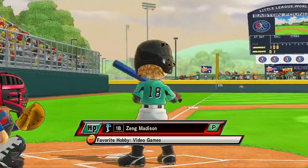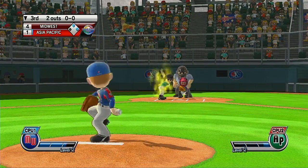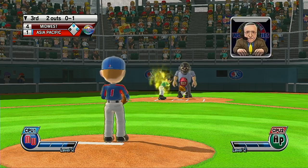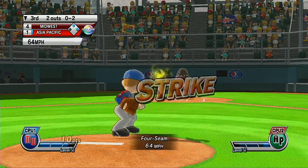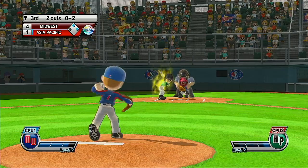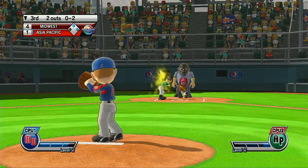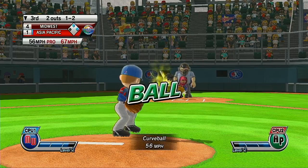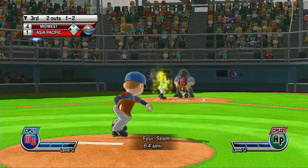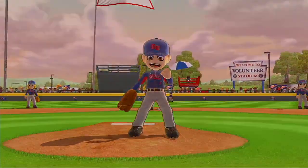Now batting, pitcher number 18. My man, what a game this is. Right. Foul. Foul. Strike three. Hands well, you can't hit them all, but he should have hit that one. Strike three.